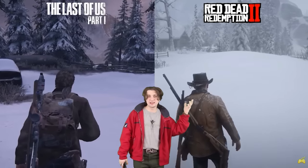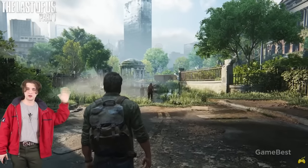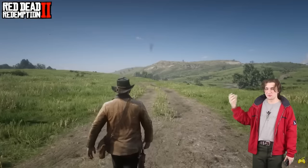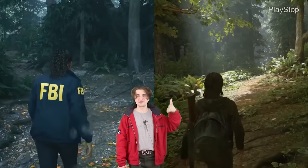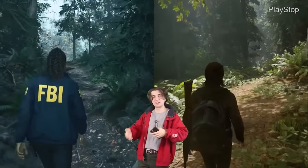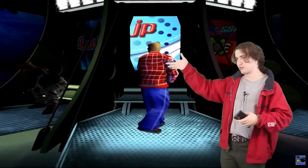Yeah, sure, AAA games today look far more realistic than ever before, but aside from their individual art directions, I feel like AAA games don't really have as much personality anymore. They're all going for that same realistic as possible look, as opposed to the AAA games of back then that couldn't rely on that, and thus you have far more variety.